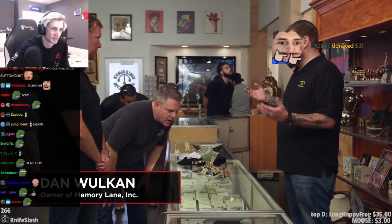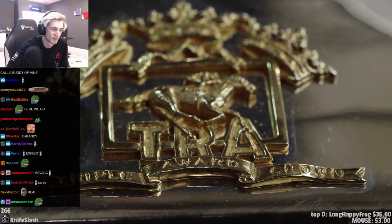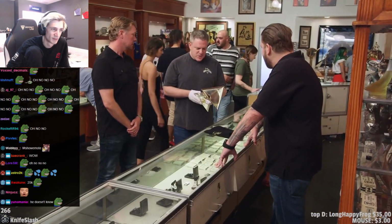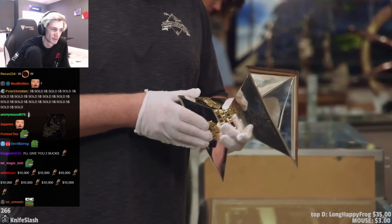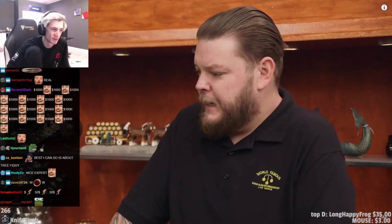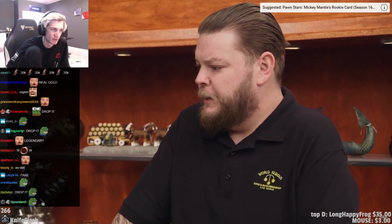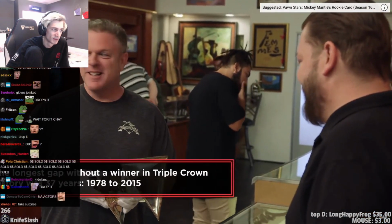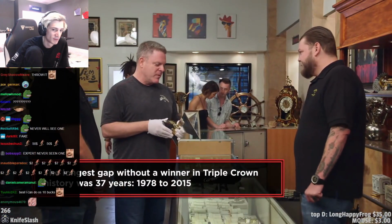Patrick. Dude, Triple Crown Trophy. I don't even know where to start. Unbelievable. I've actually never seen one. Wow. Yeah, I mean, it's the Triple Crown Trophy. This is just incredible. It's like having the ball that somebody threw a no-hitter with. You know what I mean? Right, yeah. Like it's not supposed to be in public hands. Like this is supposed to be in a museum.